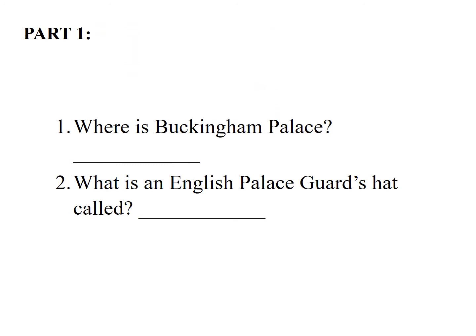Now, under Section B, answer the questions for Part 1. Number 1, where is Buckingham Palace? You could write the city or the country. Number 2, what is an English palace guard's hat called? So write down those two answers. If you need more time, you can press the pause button before continuing.